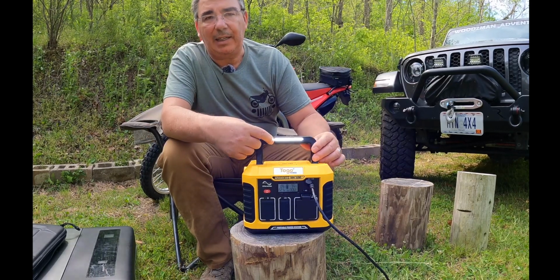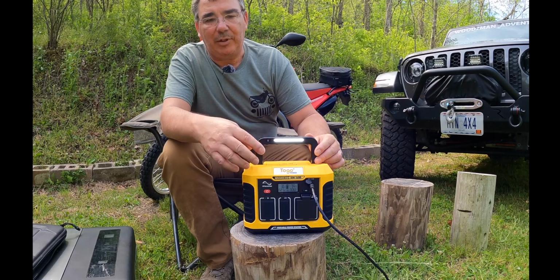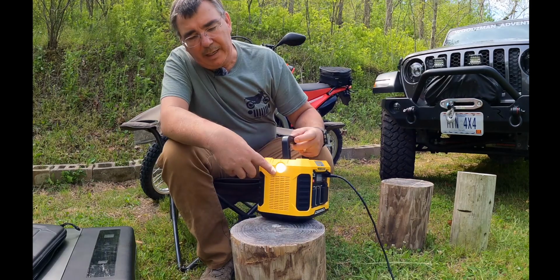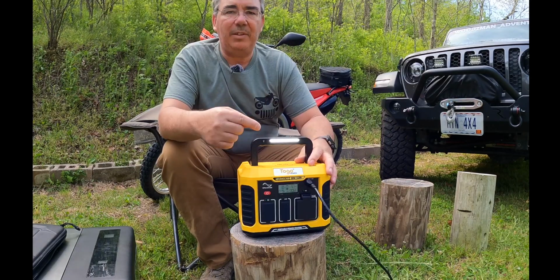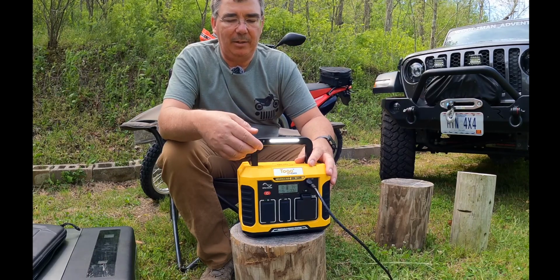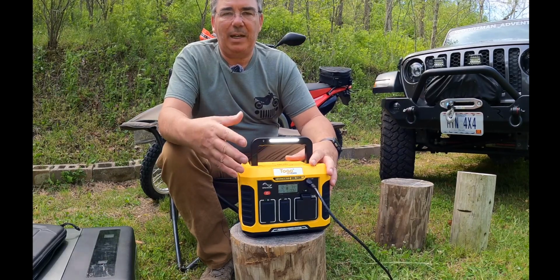This would be a good light to actually light up on the inside of your tent, and I'm sure it takes hardly any power at all. But now if we push this thing and hold it, then it comes on SOS flashing. So having the light on here is actually a good feature. A lot of people might think, why would you want a light on here? But you've already got this power, so why not have a light?